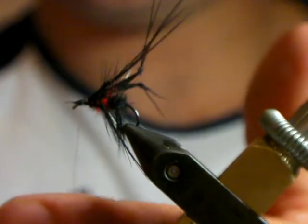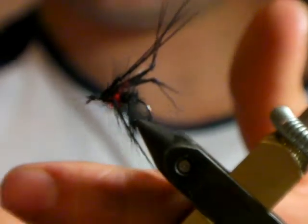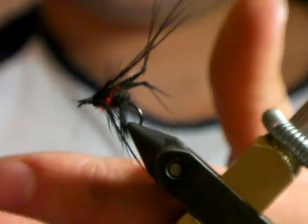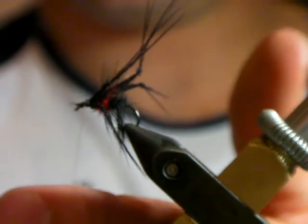This is a very quick and easy way. I'm a very lazy fly tyer because I like to tie quickly. I can't sit there and tie. This is my way. I spin it like this. Okay. Keep your finger open. I think I spin it a bit too much.